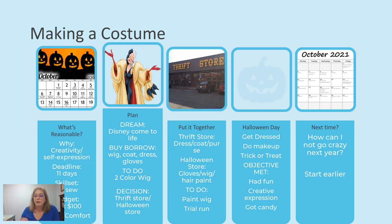The dream was to make that Disney character come to life, and we decided as we started planning it that, given the fact that she had school and that we didn't have a lot of time, we would need to buy elements at a thrift store and then go to the party store and see what else we could get. So then when we actually went shopping, what we found at the thrift store shifted the idea a little bit. And we also had to go out and paint the wig to get the two colors.